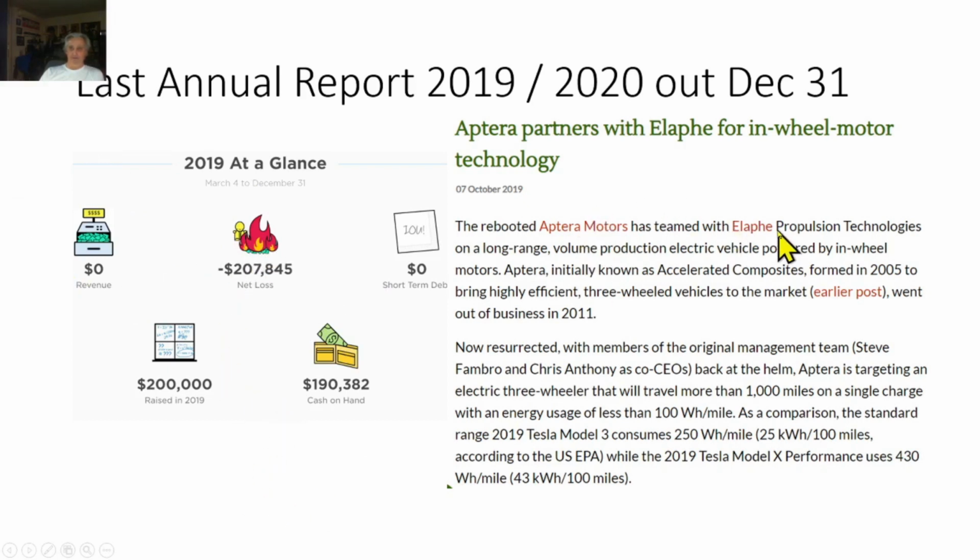Rebooted Aptera, Elapse. That's the in-wheel. Aptera formed in 2005 to bring the three-wheeler, and then went out of business in 2011. So there you go, and that lady got her money back. Now they've resurrected the original management team, which is good.